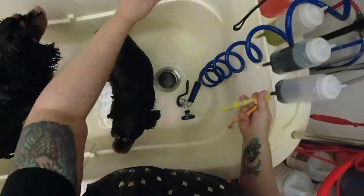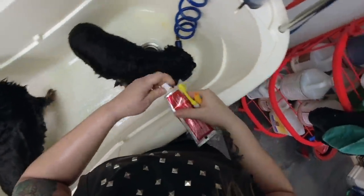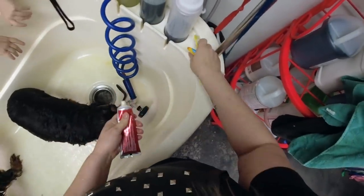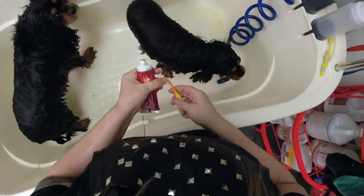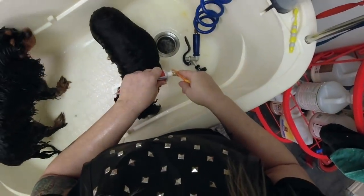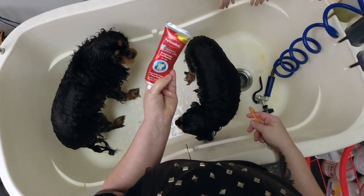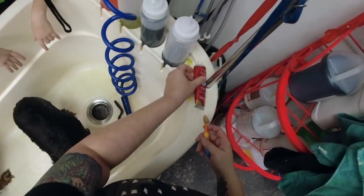We're gonna brush their teeth real quick. I've only done that one other time. All right, so this is an enzyme toothpaste. So it helps kind of break down the plaque. And then I got some spray I used as well.